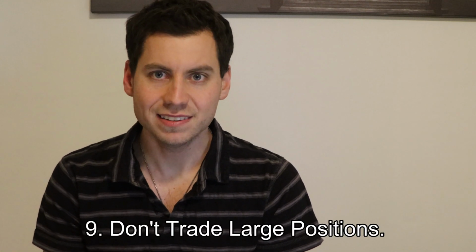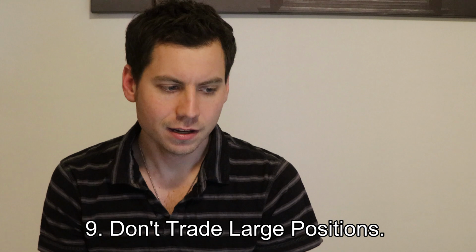The next thing is don't trade large positions. This is especially important with penny stocks, and one of the main reasons why is because of the lower volume. You can actually have a hard time selling your shares or selling them at a rate that you would like. So it's often best to just not trade more than 10% of the stock's daily volume. Stick to lower quantities here, and it's also safer because that's general investment protocol.